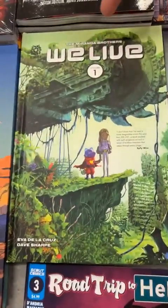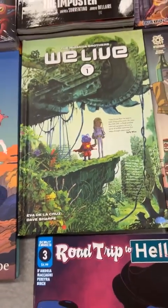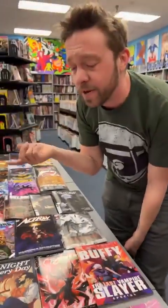Yeah. We Live from Aftershock, their first miniseries collected in another pretty hardcover. Oh yeah. One shot from Aftershock, All Night and Every Day, is kind of Russian Doll as a horror book. This woman is stuck in a party, and she needs to decipher the secrets of why she's stuck there, kind of like in a loop. Or no, it's not a loop. It's just eternal. It just keeps going. You can't get out. Every door you open takes you into a new room. And if you close that same door and open it again, it's a different room. Keeps going forever. Oh, it is trippy, actually.